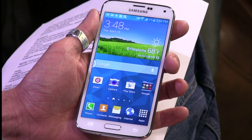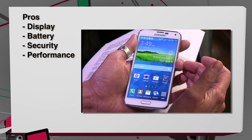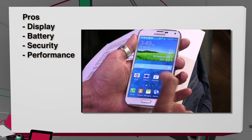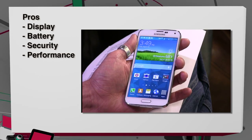All right, so pros and cons. I would definitely say the display. Battery, I was super impressed with battery and the power management. It's securely protected. I'm sure you saw at the beginning of this review, I've been using the fingerprint scanner the whole time that I've been using it, and more or less, I've been pretty happy with it. Cool.